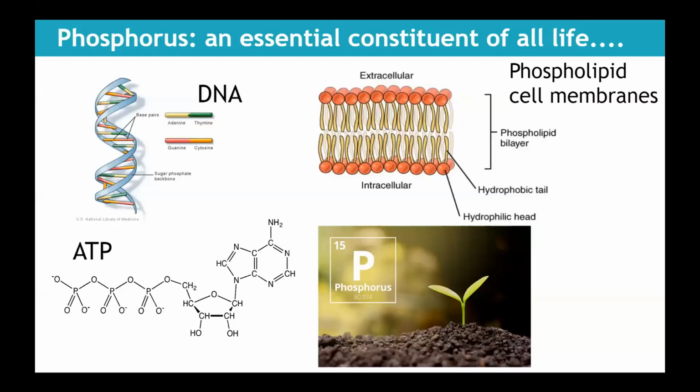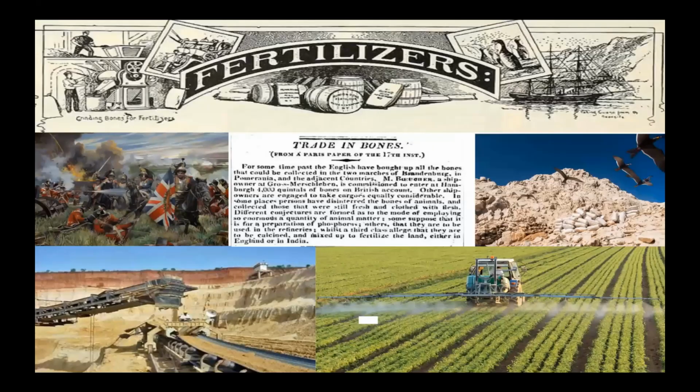Next slide, please. This is because phosphorus is an essential constituent of all life on Earth, albeit life as we know it. From our genetic code and our DNA, to the phospholipids of our cell membranes, to the apatite of bones, and to ATP, the basic currency of all metabolic processes. And of course, we simply cannot grow our food without phosphorus. Next slide, please, Matt.